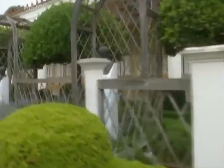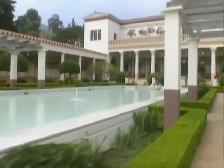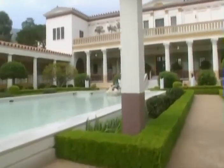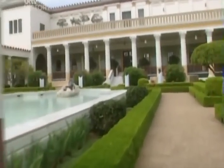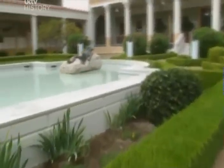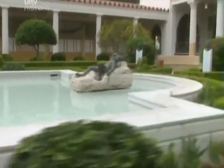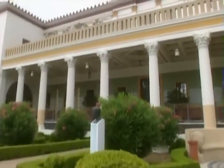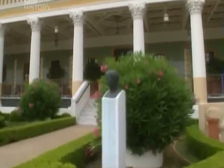Lavish decoration extended out of the home and into the ornamental gardens too. We think of the concept of having a garden for pleasure as being a very British thing, but we got it from the Romans. The Celts were using the land around their houses to grow crops, but the wealthy Romans wanted what they had at home: herb gardens, fish ponds, fountains, statues. This recreation shows what a Roman garden may have looked like.